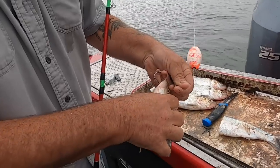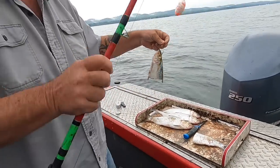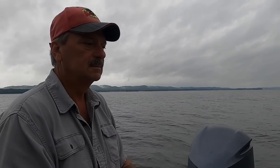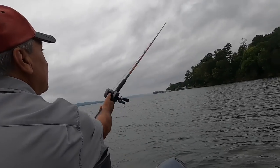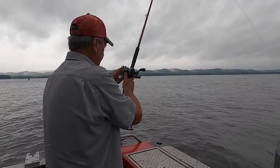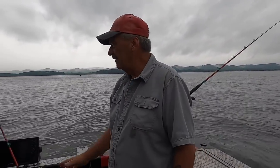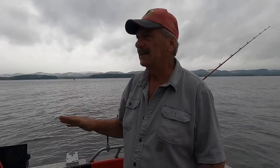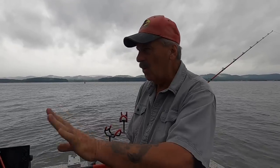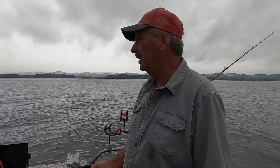And we're gonna hook this one right through the bottom jaw and come out the top of the head. And we're gonna sling him out the back of the boat. Now we're moving our boat at like 0.4 to 0.5 to 0.6 mph. Depending on the wind, you don't want to get much more than 0.4, 0.5 or 0.6. But the wind will sometimes get you up a little bit more.